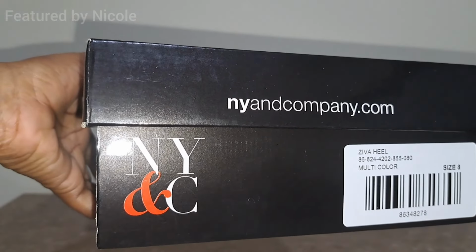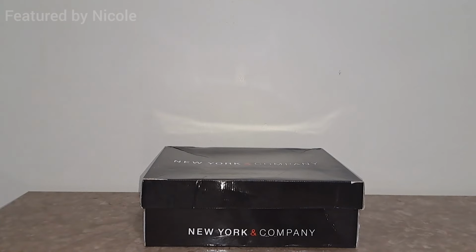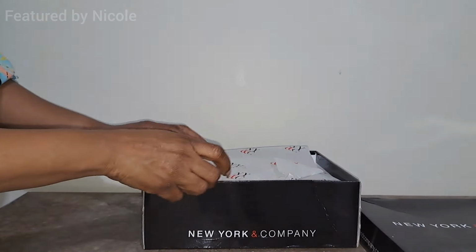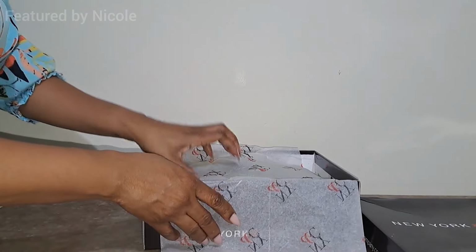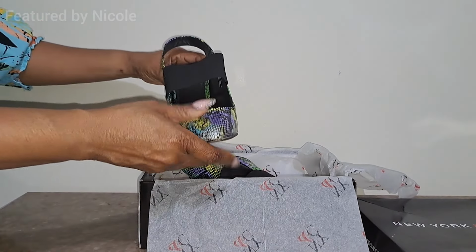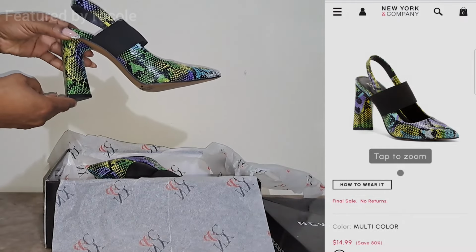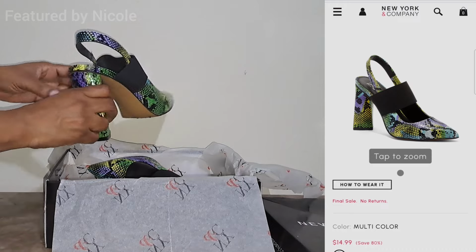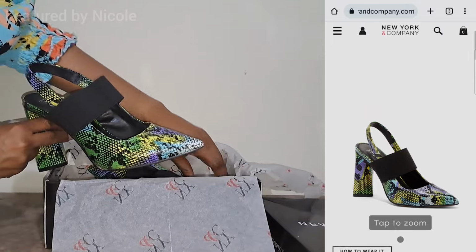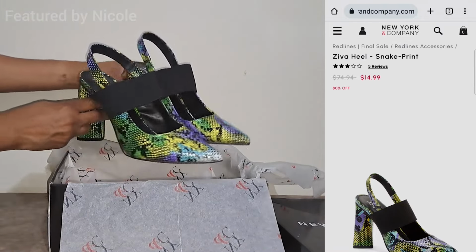Next up is the ZIVA heel, multicolor, again in size 8. All the shoes that I'm showing you guys are in size 8. Again, for me, it's true to size. I have absolutely no complaints about the size 8 sizing by New York & Company. Absolutely love this shoe. Very unique, outstanding. You get head turns, very nice snake print. It has purple, yellow, black, green. It has a strap across the top of the foot. Absolutely love it. Got it for $14.99.